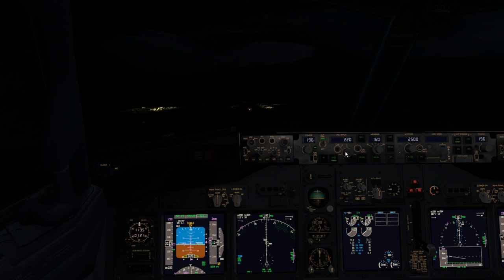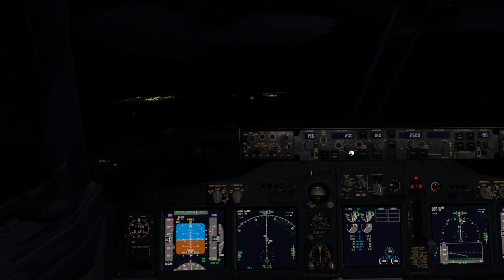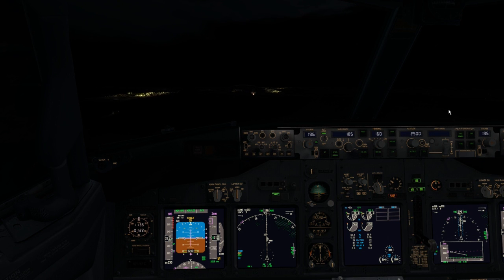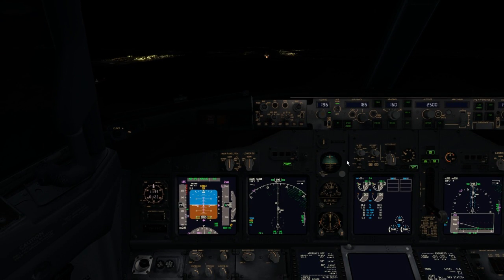Gear down, speed, and let's go flaps 1. Speed for 1, 185 set. Autobrake is armed. Speed check, can't go flaps 5 yet, need to wait to 200 knots.